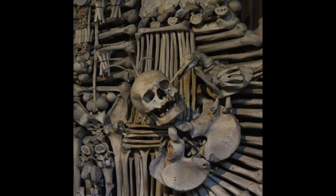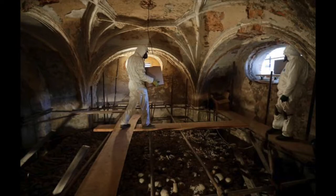Flash forward some more to the 21st century. Due to the cathedral's increasing tourism, a complete restoration took place starting in 2016.